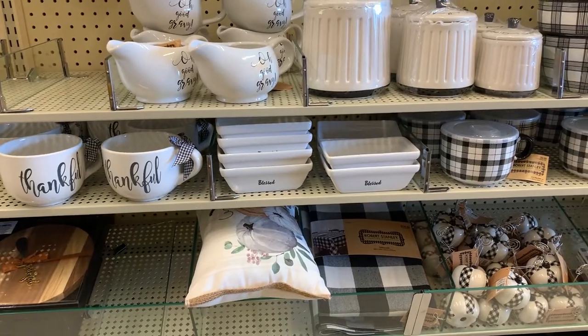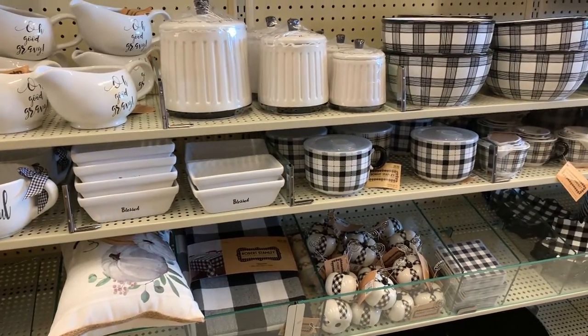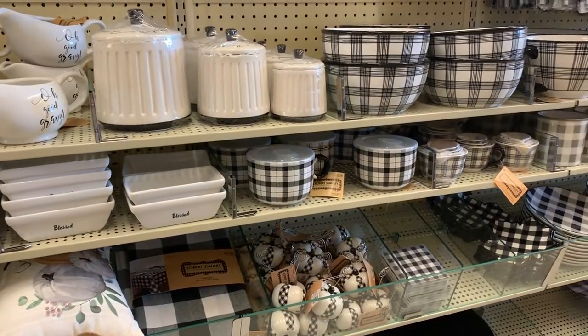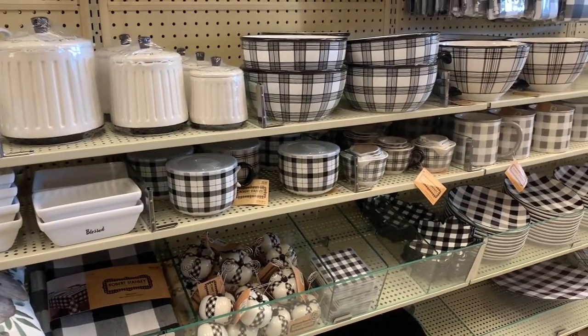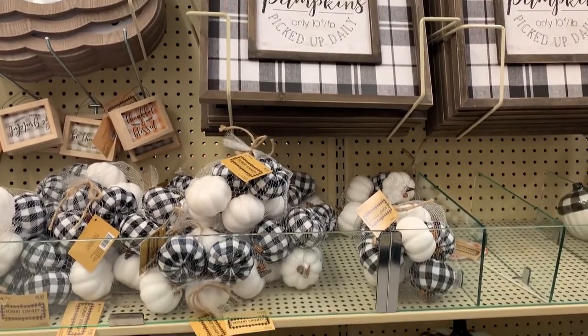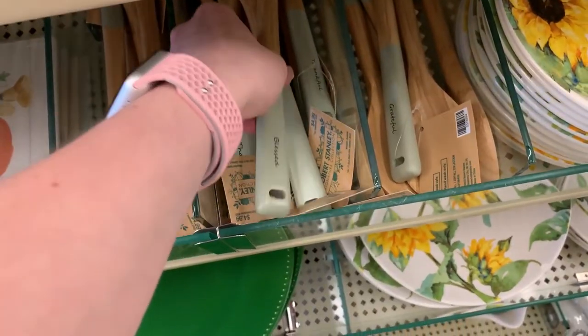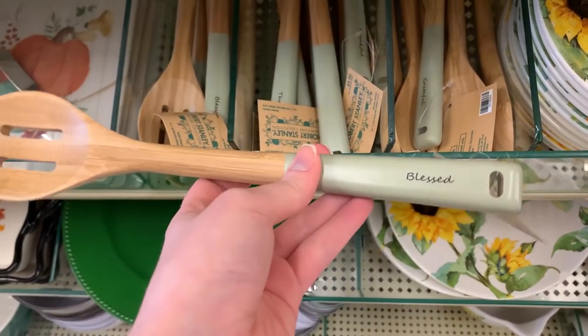Had so many items in this buffalo plaid pattern, and if you guys know me, then y'all know I love this pattern, and I really want to start incorporating it into my house a little bit more, because it is the perfect neutral, and then you can change it out for different seasons. This is definitely a pattern for fall and winter, so I definitely think that if I get a few of these items, I will keep them for both.